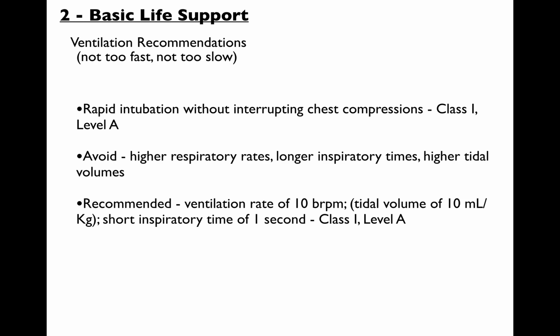Why? Because all these actually will impair venous return. By doing a positive breath, you will increase the pressure within the thorax, and you would impair the flow of blood from the abdomen or from the cranium back into the chest.